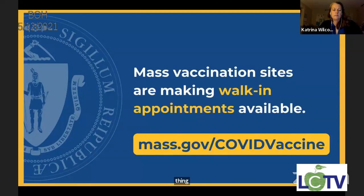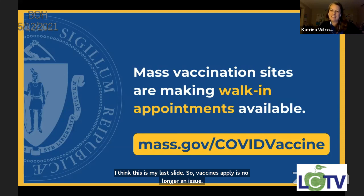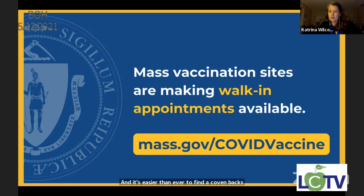And I think this is my last slide. So vaccine supply is no longer an issue. It's easier than ever to find a COVID vaccine in multiple places close to home. So we've got the state's mass vaccination sites, CVS, Walgreens, and the Neshoba Associated Board of Health vaccination site that we just talked about earlier tonight.